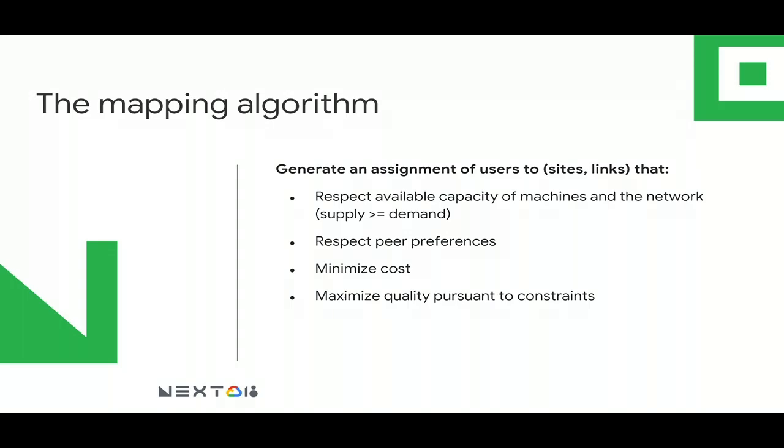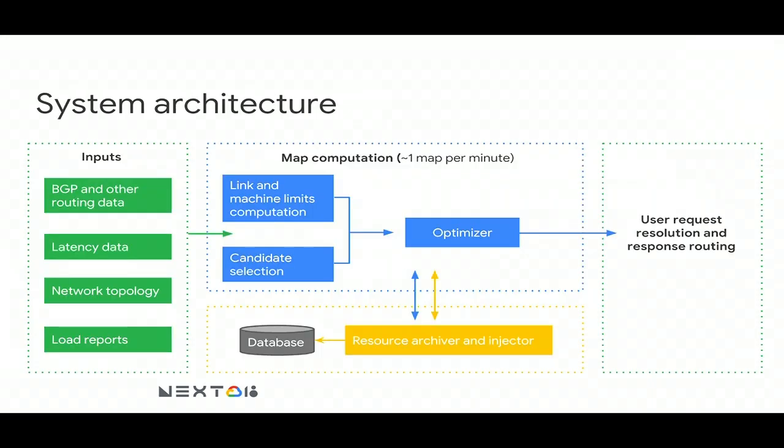You have to respect the peer preferences. Our peers, our ISP partners, give us policy that they want us to enforce. They say that I want this particular set of users to be served from here, this other particular set of users to be served from some other place. We want to minimize cost and we want to maximize quality, pursuant to those constraints.